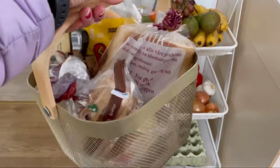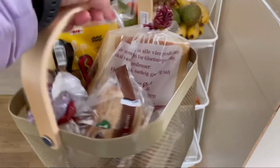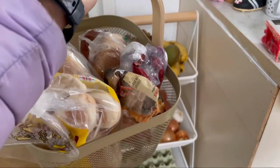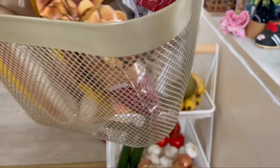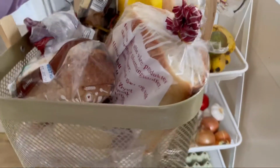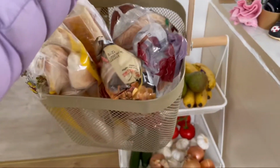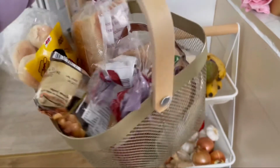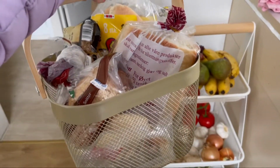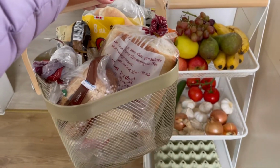So I also have this one, a very beautiful curve, a basket from Ikea also. I can use this one to pick some fruits in the woods in summer, but for now I use it for putting bread. But you can use this one to put fruits also. It's something really cute. I really like it. Nice curve. It only cost 99 kroner for this curve. So cute.